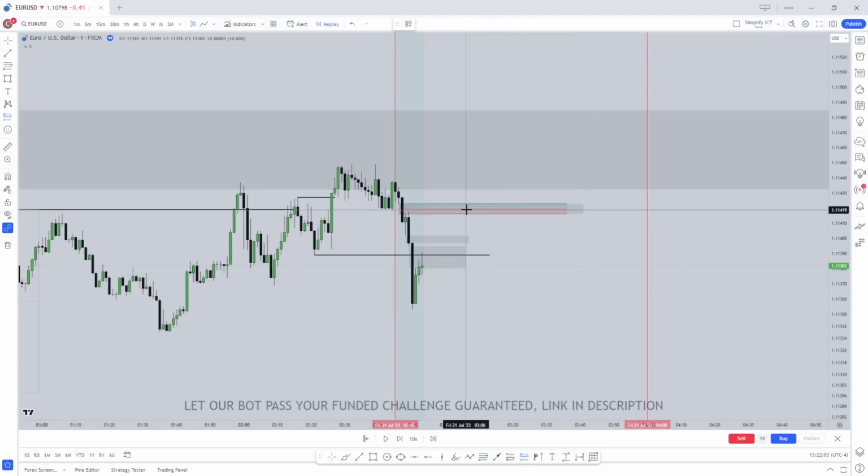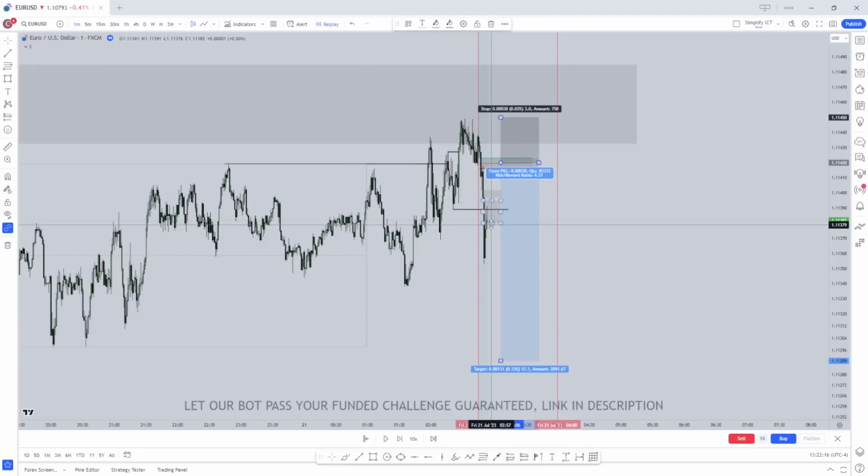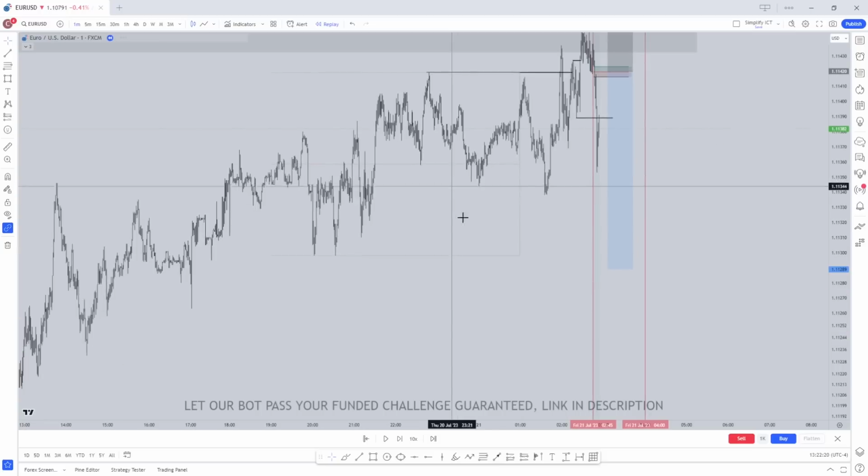So we could take the trade off this fair value gap, okay, and place our stop loss above the highs, because it's literally only a couple of pips difference. If you put your stop loss here, it's 2 pips, 2.3 pips, okay, 1 pip difference. It doesn't really matter. Then how do you target? Which levels do you target? So all we're going to do is target opposing liquidity. As you can see, we've got previous daily lows.